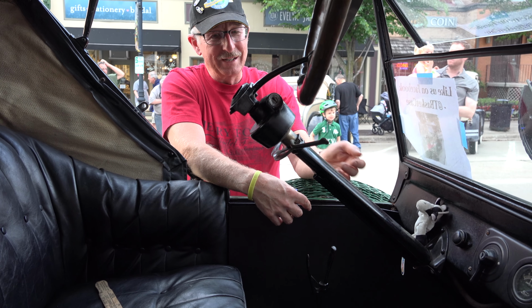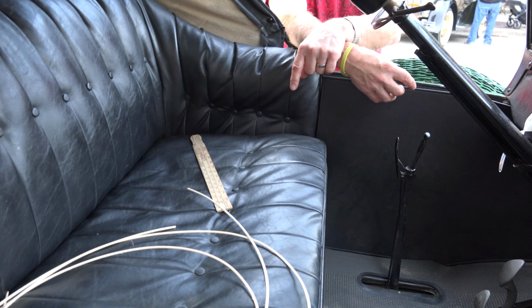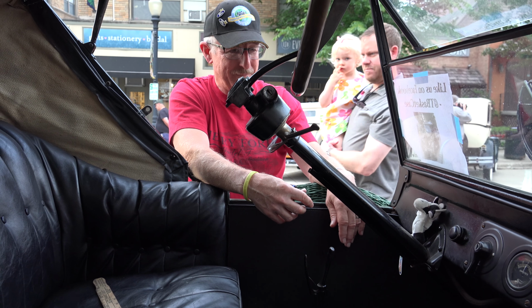The reason that would work is the gas tank is under the seat and there's no fuel pump. If you went up too steep of a hill, you'd run out of gas, which protects the engine. So you back up the hill, that gives you good gas flow into the engine, and it gives you good oil flow, which keeps you from burning up your cylinders.